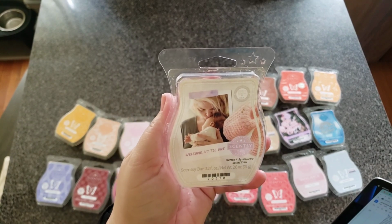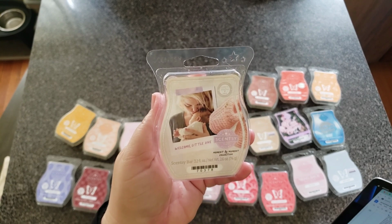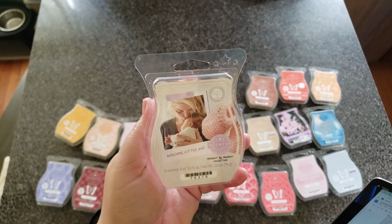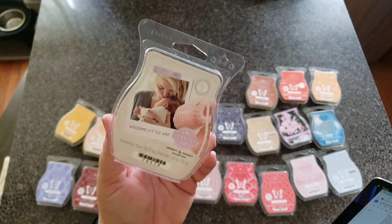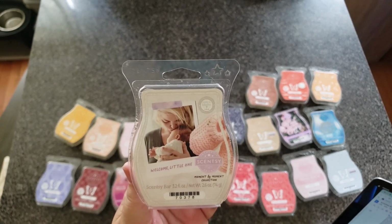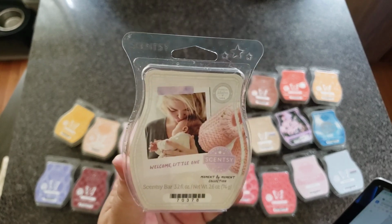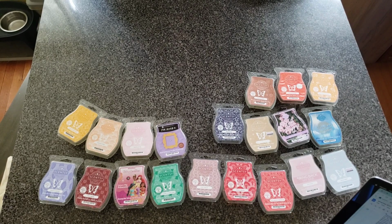And we have a new scent. What the hell is it called? Fresh Air? Frosty Air? Something like that. I haven't warmed it yet. It smells similar to that. So if you had told me that this one has the same notes, I would believe you. But it doesn't. It doesn't have the same notes.